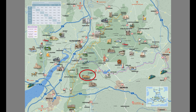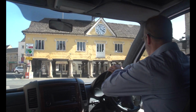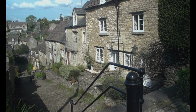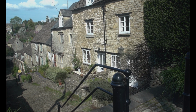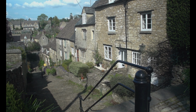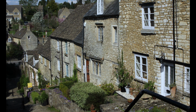Tetbury is located in the southern Cotswolds, about 30 kilometers from Bath. Our van parks in the nearby lot and we step out, excited to explore yet another Cotswold village. Right away next to the car park, we see the historic cobble lane called Chipping Steps, lined with picturesque stone cottages. These steps are an old entrance to the town, and that row of stone cottages running down the side were probably home to wool weavers.